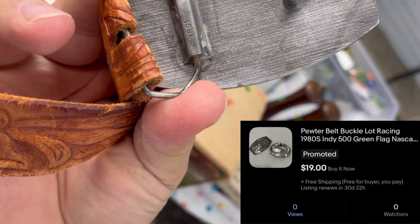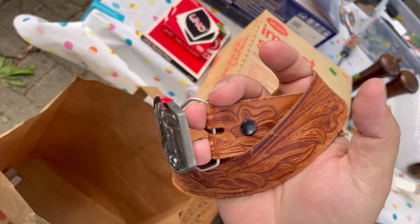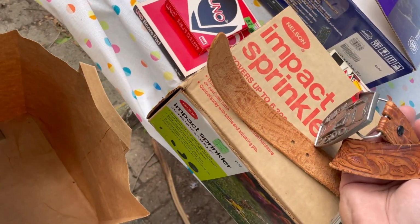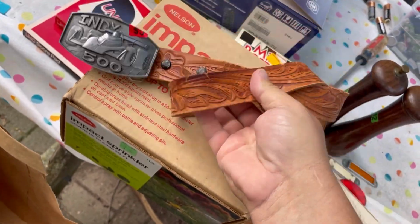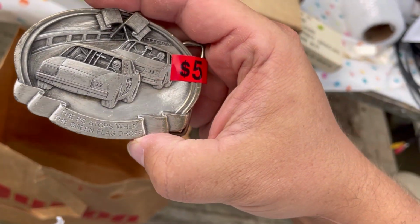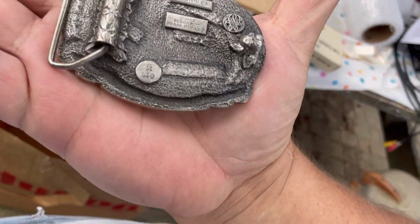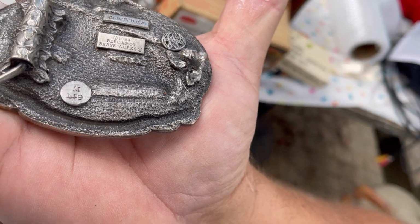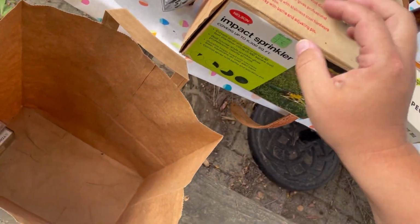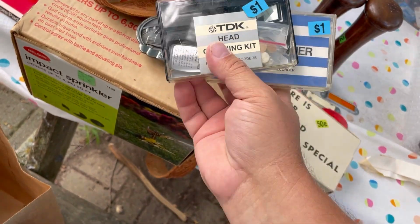belt buckle from 1980. And the belt's attached. I'll probably leave the belt attached, but the only belt buckle I've ever had that had a belt attached didn't sell. So maybe it's not good to have the belt attached. Another belt buckle. The BS stops when the green flag drops. $2.50. 1984, made in the US. So $5. I got both of those belt buckles, and then these head cleaners, 50 cents a piece.